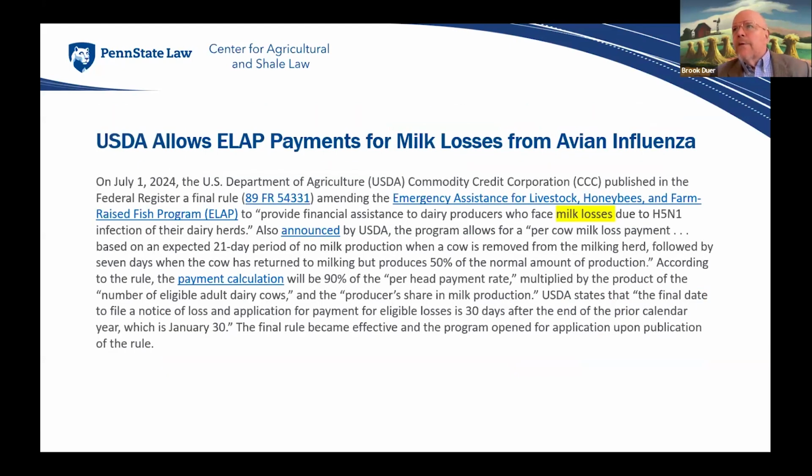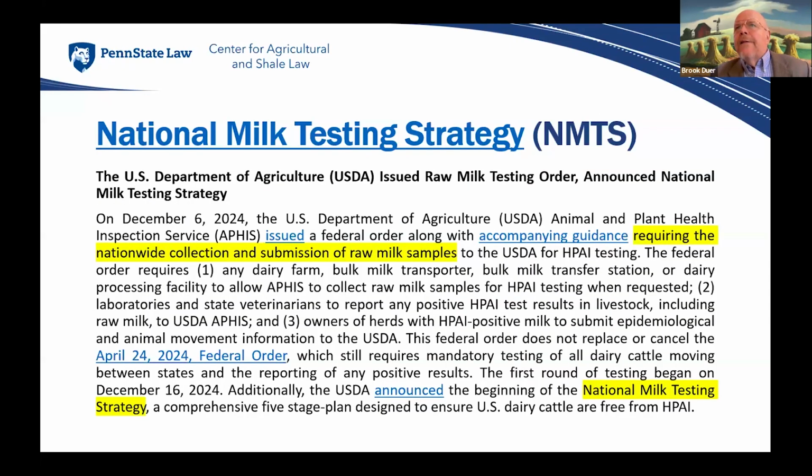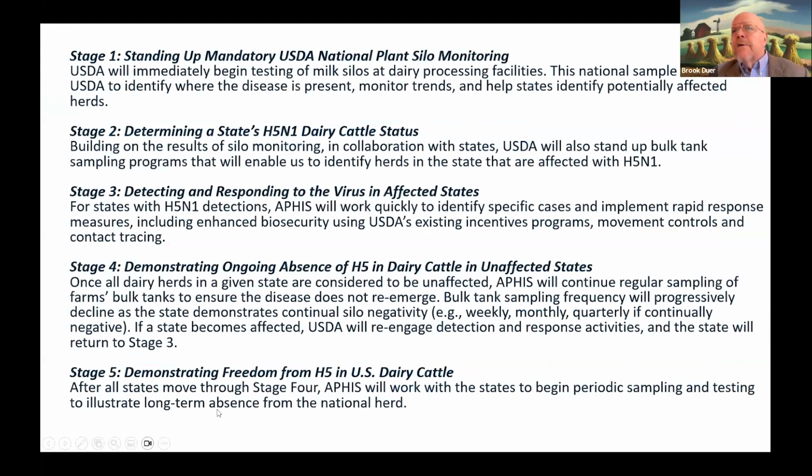And then there were some payments for lost milk production, let's just say, through what's called the ELAP program. And then there was the rollout of the National Milk Testing Strategy, where states would systematically come on board to be tested and to hopefully achieve some type of certified clear status, shall we say. And the status is actually these words, unaffected. There are 4 stages of status that were created for states as they were enrolled in this program, and they began to have mandatory testing.